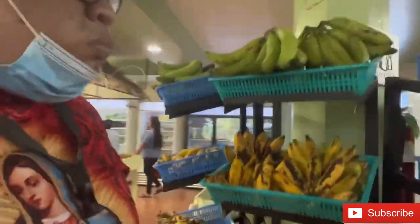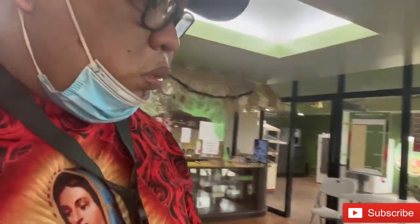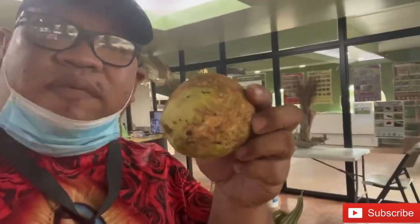Sweet potato. I have no idea what this is. It looks like guava, but it's not guava. I don't know what this is.